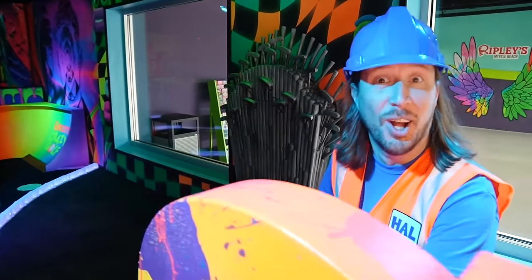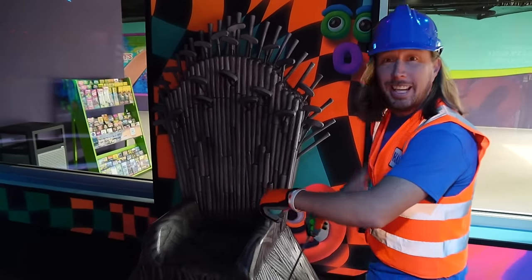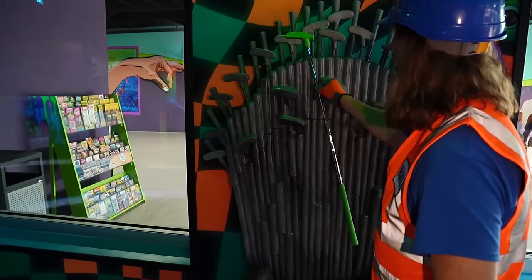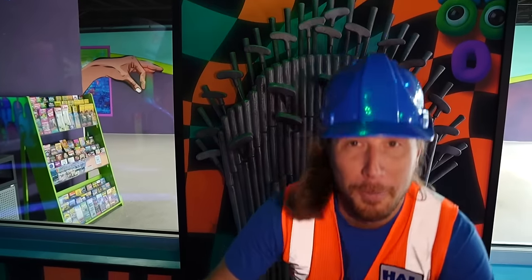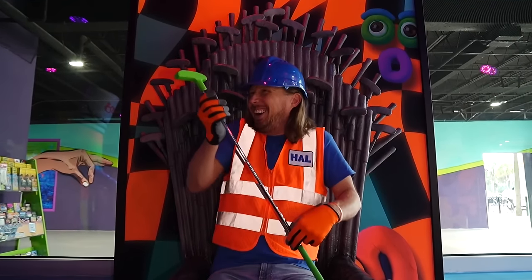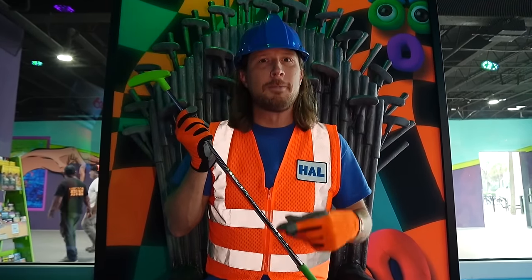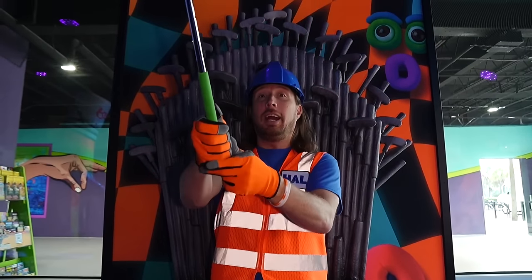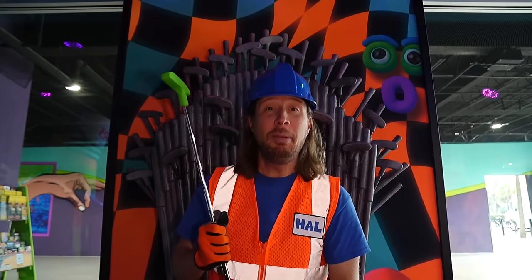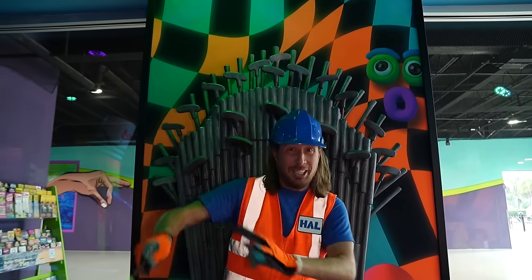Oh, wait a minute. Look at this. Look, it's a putt-putt throne. See, it's got the putters. Oh, here we go. It's like I'm the king of mini golf. How about I knight you? All right, I hereby knight you a knight of the mini golf realm. That's great. Come on, let's go.